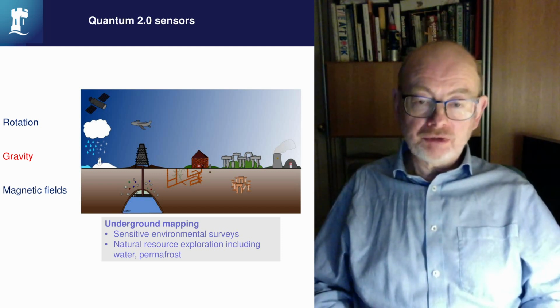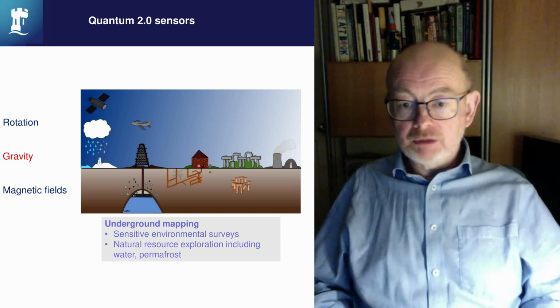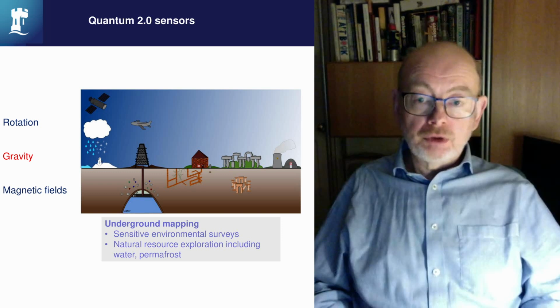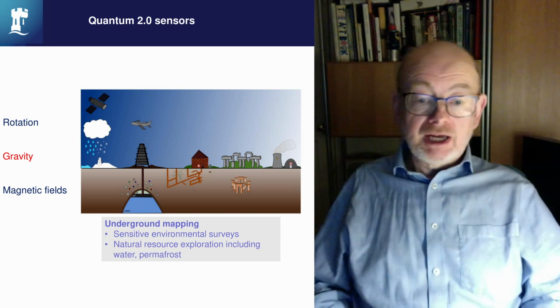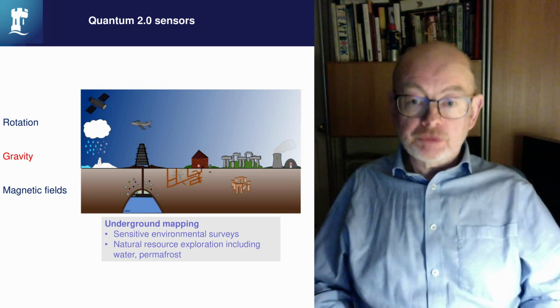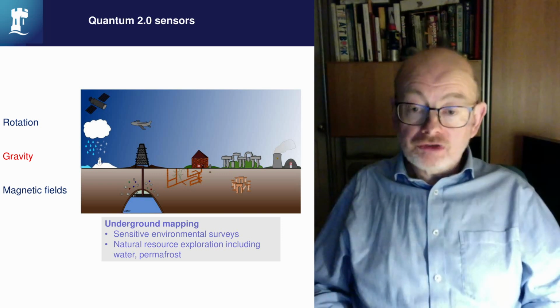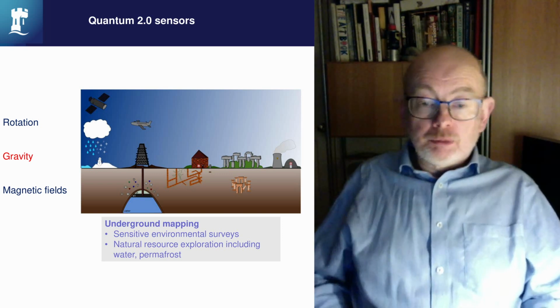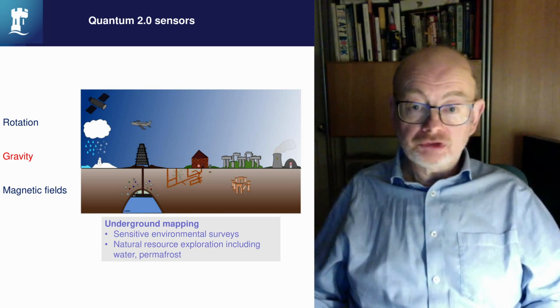So, for example, measuring the thickness of the permafrost to look for climate change effects, but also looking for natural resources like water in aquifers and minerals and so on underground. There's interest as well in using cold atom sensors to look for archaeological remains underground, but also pipes and infrastructure underneath urban streets.